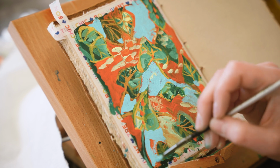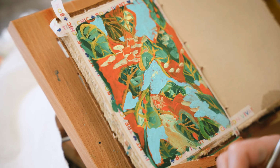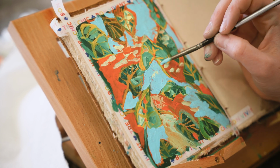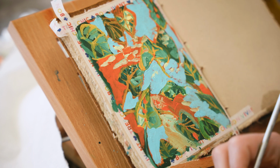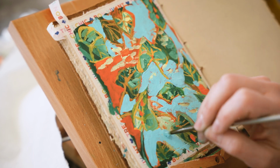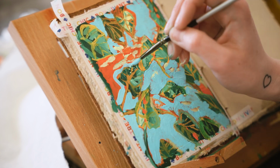Because it allows this orange to peek through, but it gives this almost water or sky vibe. And if I hadn't listened to that internal shift in my energy of, something here is missing, try something new, try something bold, try something different, I wouldn't have gotten to that point.